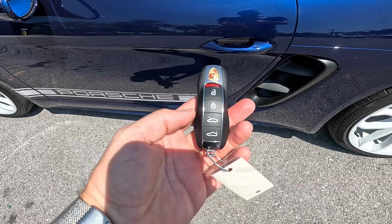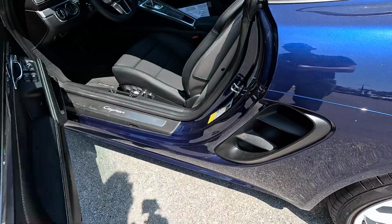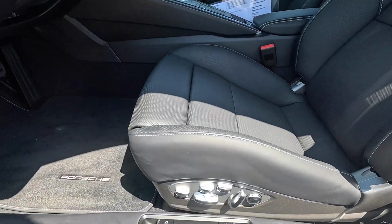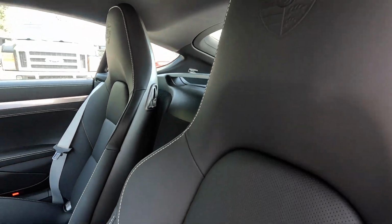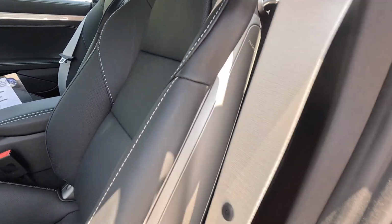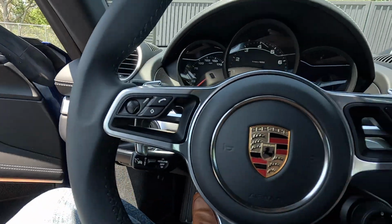The key fob to the 718 Cayman. 18-way power seat adjustment because we have the adaptive sport seating, heated, ventilated leather seats, chalk outline, as well as the upgraded seat belts. Memory for the driver.